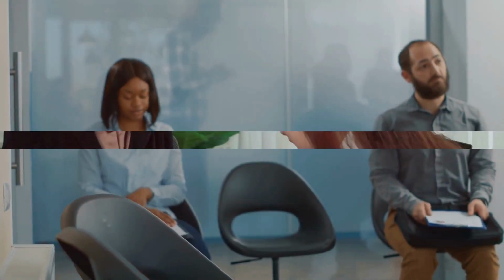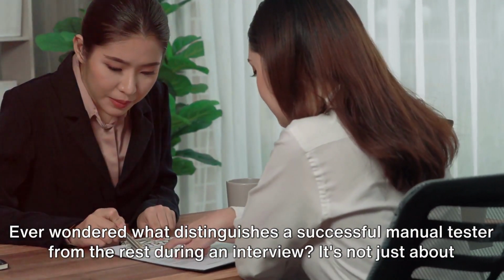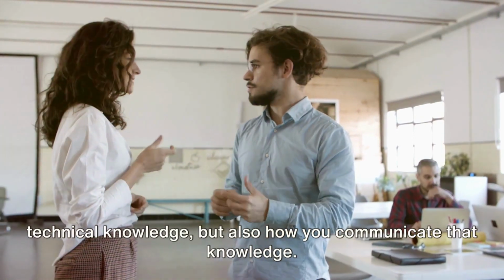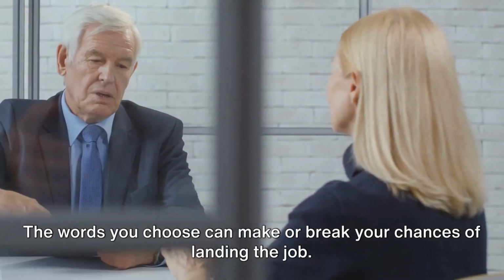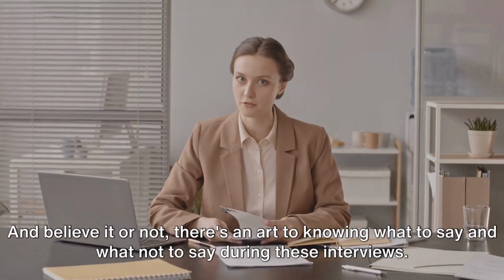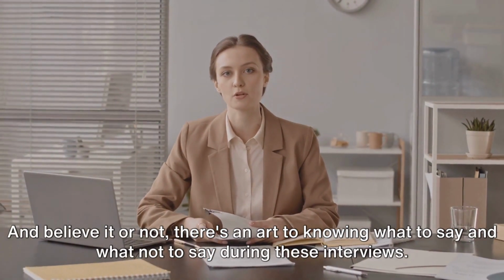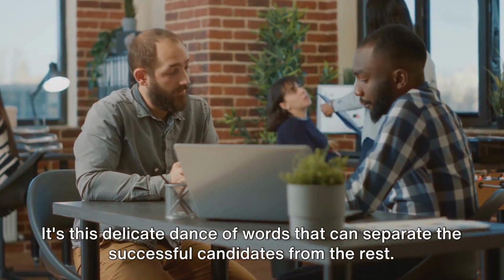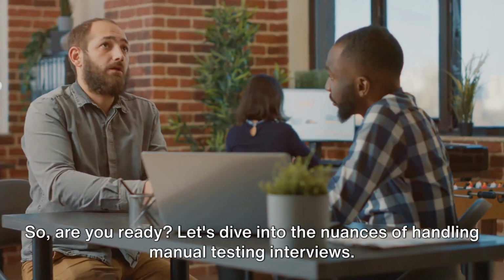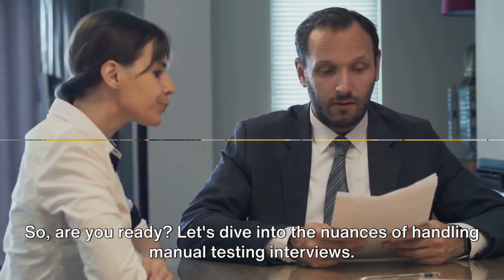Ever wondered what distinguishes a successful manual tester from the rest during an interview? It's not just about technical knowledge, but also how you communicate that knowledge. The words you choose can make or break your chances of landing the job. And believe it or not, there's an art to knowing what to say and what not to say during these interviews. It's this delicate dance of words that can separate the successful candidates from the rest. So, are you ready? Let's dive into the nuances of handling manual testing interviews.